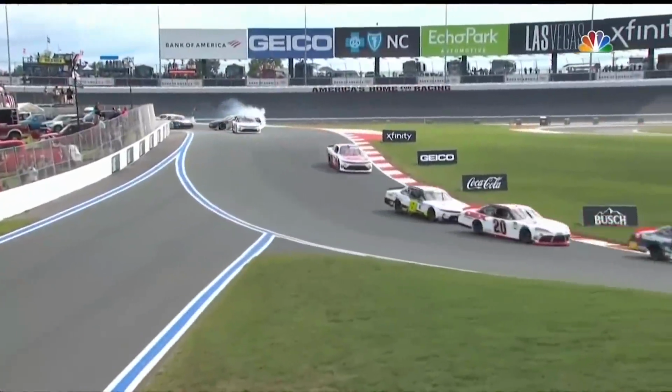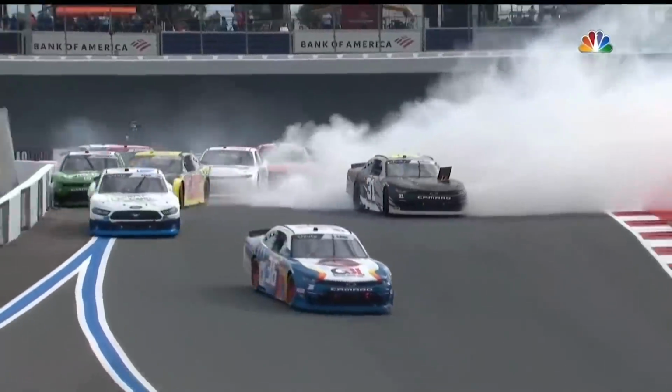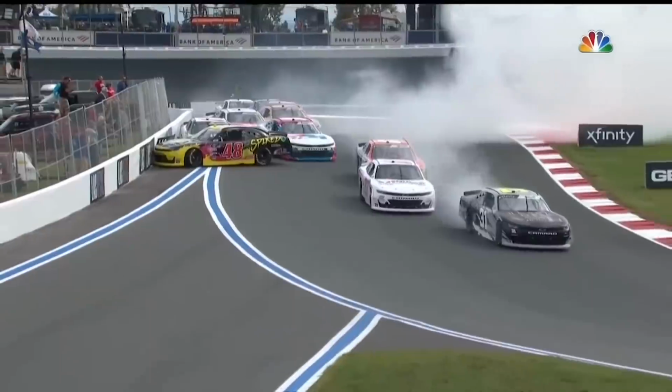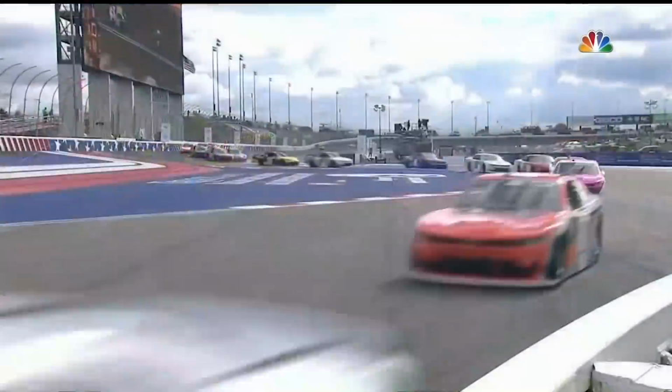Looks like he's already spun around when he comes into the picture. I don't think there was any contact there. Well, it starts right here. And that was Sage Karam that spun in the 31. Oh, yeah, Jade was trying to get out of the way. Something to keep in mind about that corner right there. When you're approaching that corner, it's blind. It's an elevation change right there, and you cannot see.